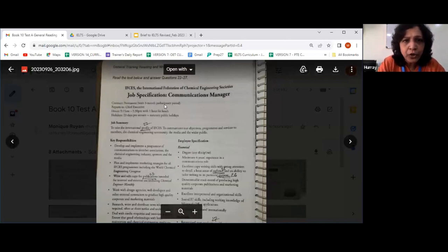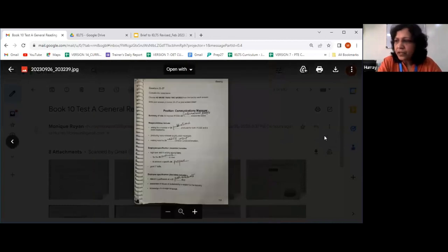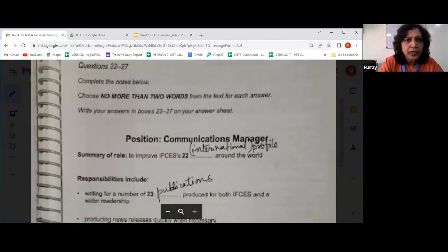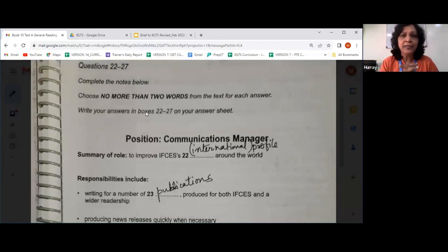This passage is about job specification, communications manager. So let's look at the questions first, see what the instructions are, and then we'll find the answers for these questions. The question task is written here on top. You can see it's written questions 22 to 27. Complete the notes below. So you have some notes here and you have to complete them. It also is a fill in the blanks kind of question, but you will have a longer passage. It's a kind of notes, which is all in continuation with the details given on job specifications.